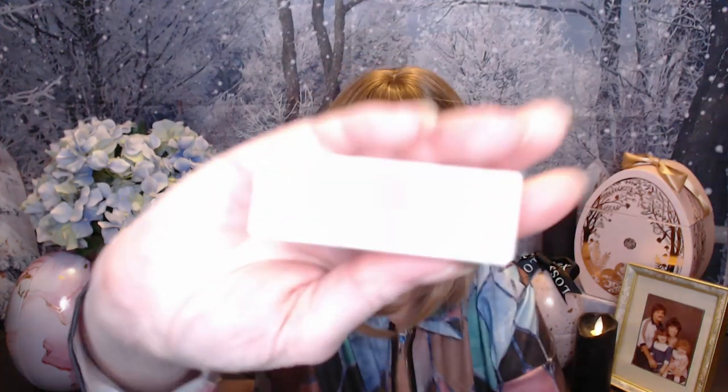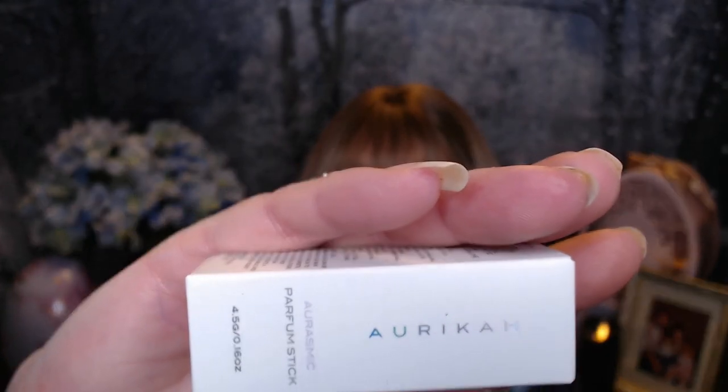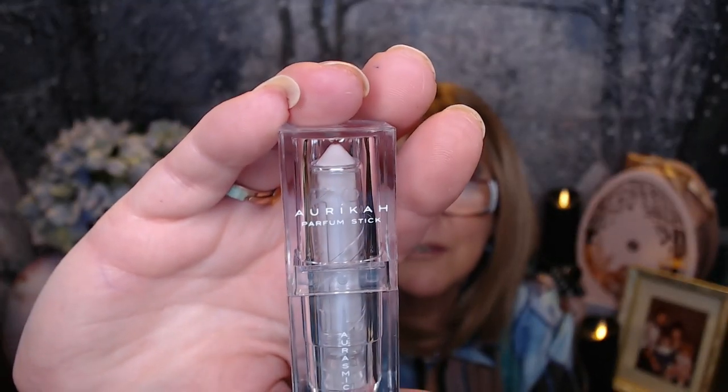Alrighty, next it says I have a fragrance stick in here. So this must be this little box here by Arika maybe. It is pretty. You look at it and you think it looks like a lipstick, right? But that is what it looks like. That is really pretty.